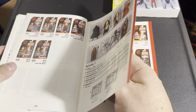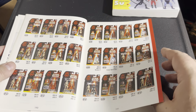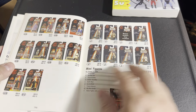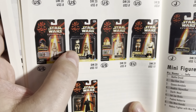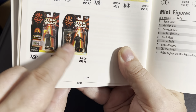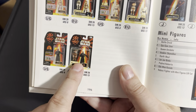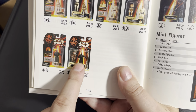But there's something else here that I wanted to point out coming up. Where was it? I flipped through this real quick and I saw something. Here it is. Something I didn't know about before was that you can get Anakin with a pit droid, Obi-Wan with a pit droid, Maul with a pit droid, and I don't have these with pit droids. So I want to try to find them with pit droids now. I've got a lot of Darth Mauls also, but not one with the pit droid. So that's pretty cool.